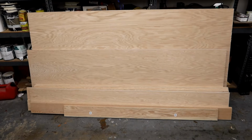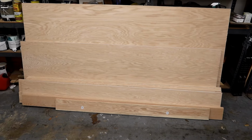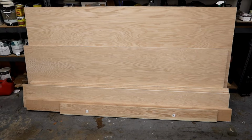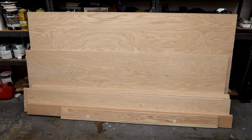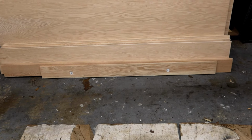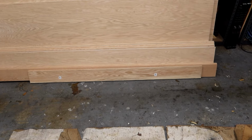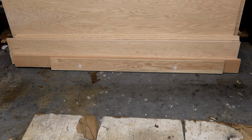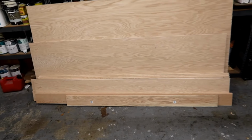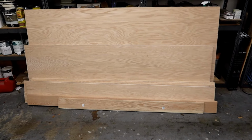Holy cow, have lumber prices gone up. I remember just a couple years ago, you could get a 4x8x3/4 inch piece of oak plywood for $40. These were $90 a piece. That's insane. Those little pieces of solid oak there on the bottom that I'm going to use to frame things and make things look nice, those things are $6.50 a foot. That's insane. I got out of Home Depot for a little under $600. Yeah, that's where we are.